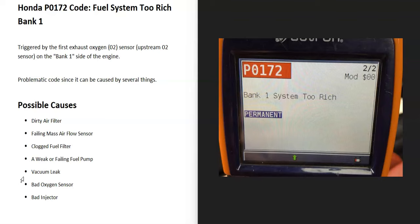Well, the onboard computer is seeing too much gas going into the engine and not enough oxygen, and so it's throwing out this error code, and it'll have to be troubleshot to know why.